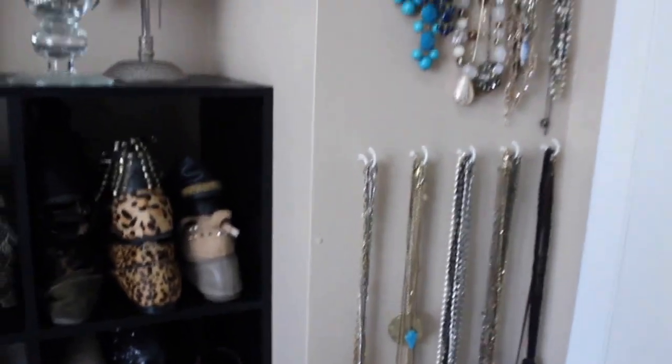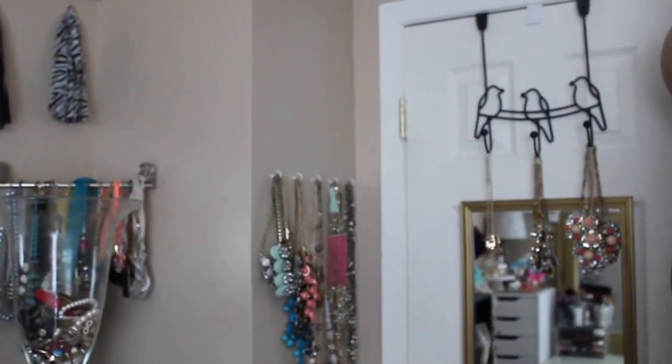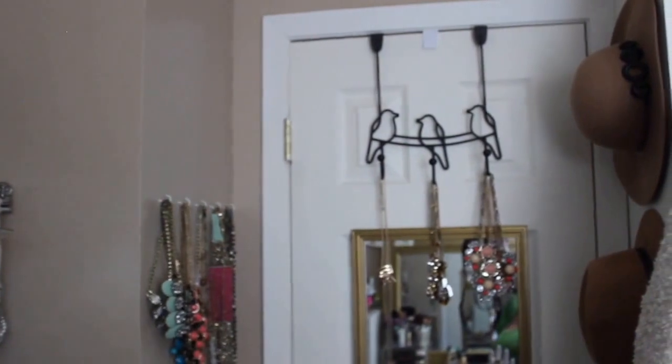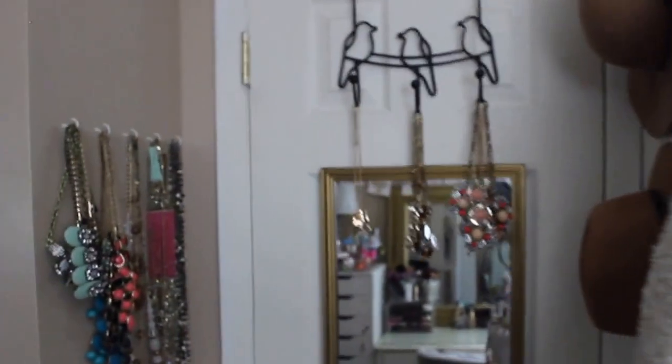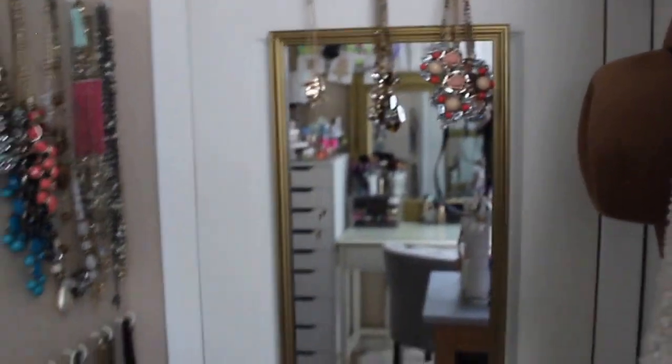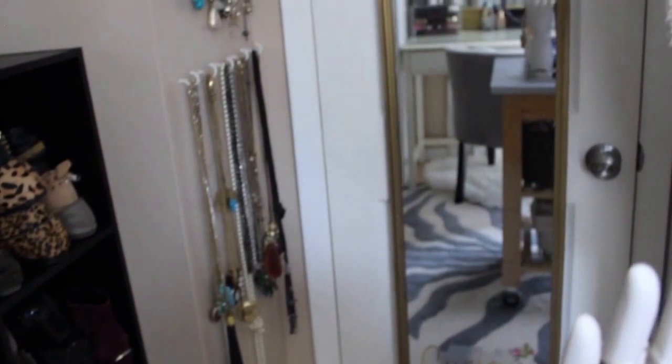And then when you move along this way, I have a closet in a closet. Well, like I said, this is a spare bedroom, so it has a closet. And I have these bird hook hangers, which hold some more necklaces. And then this mirror, which I also spray painted with a gold trim to match my mirror for my vanity.